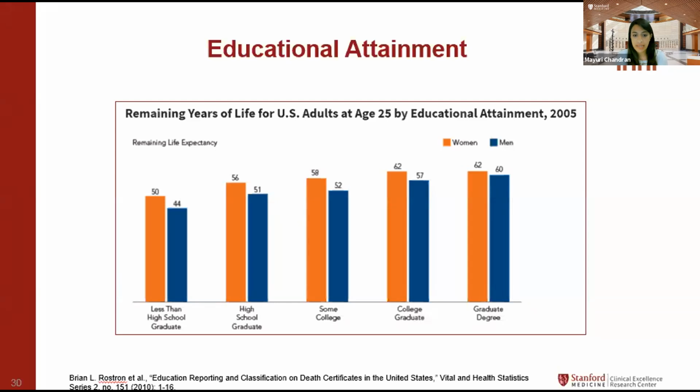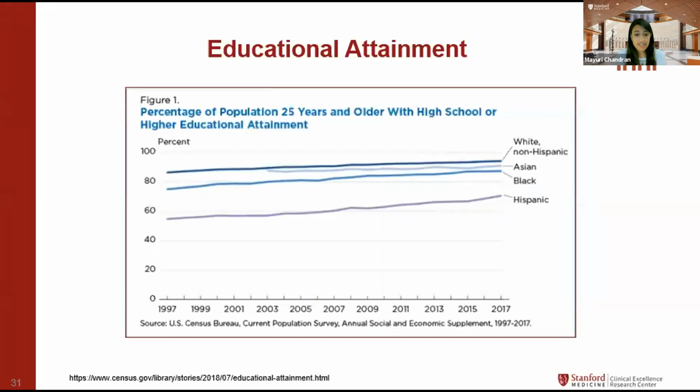Increased education later in life is also associated with increased longevity. The difference in life expectancy for a man with no high school diploma and a man with a graduate degree is 16 years. The difference in life expectancy for a man with no high school diploma and one with a high school diploma is 7 years. There are differences in high school diploma attainment by race. In 2017, 94% of the white population had a high school diploma, while only 71% of the Latino population did.